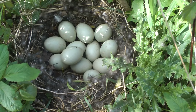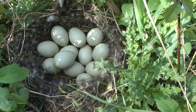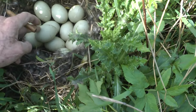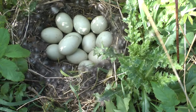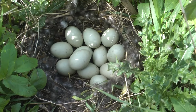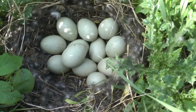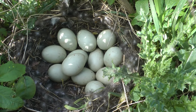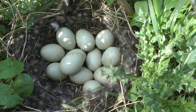Oh, I've just disturbed a duck. It's got this nest on the bank side. It's got 12 eggs. Hopefully the crows don't find it. And magpies.